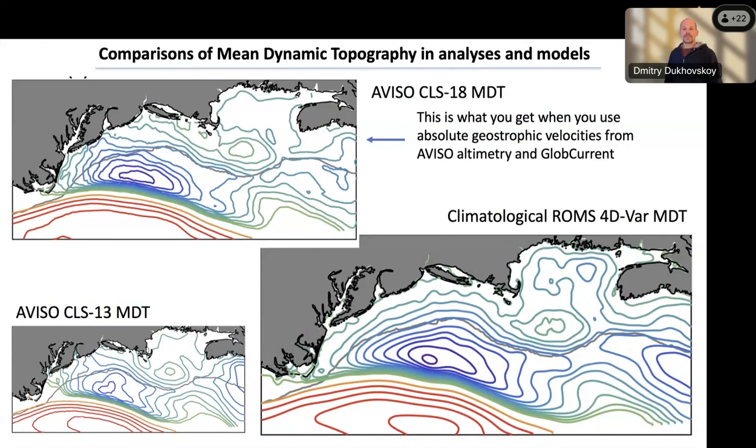Thank you. Okay, so I guess I muddled things there a little bit. We do assimilate absolute dynamic topography. That's the state variable in ROMS, and that is how we pre-process our altimeter data. Maybe I skimmed over it quickly, but we have our own mean dynamic topography here, based on a climatological, long time scale 4D-Var analysis of climatological data in our region. That's why we have this more realistic version of the MDT against the coast compared to AVISO up here on the left.